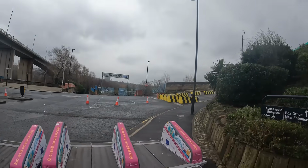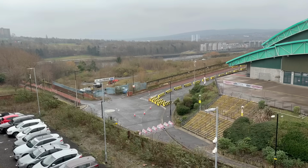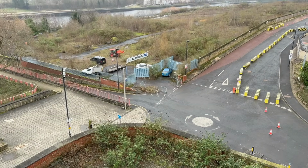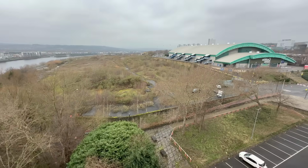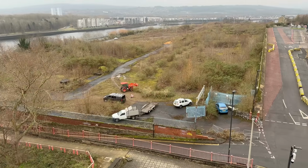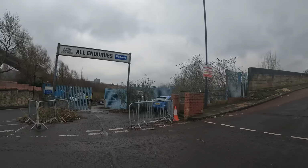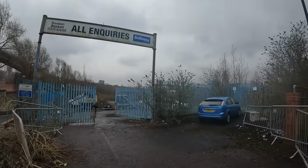And right next to the Utilita Arena is the brownfield site, Forth Yards, the old Calder site, the lead works from decades ago. And as you can see, there's some sort of activity going on on the land. So I'm going to pop in, see if I can speak to somebody, find out what they're doing.